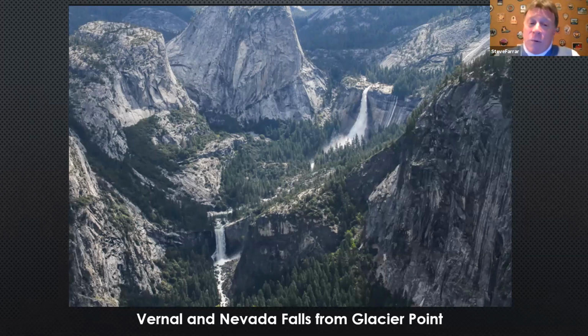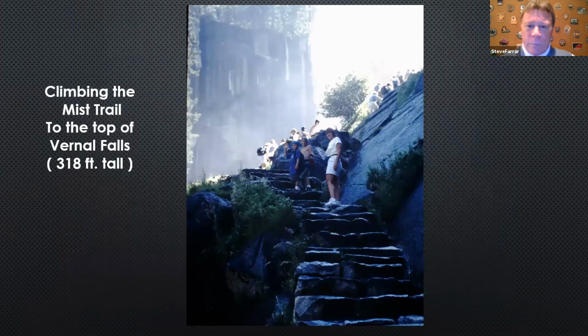One hike that you can do here is the Vernal Nevada Falls hike from the valley. This is how the Merced River gets down into the valley. It comes from the melting glaciers up above. It drops over the top one, which is Nevada Falls, comes down, drops over Vernal, and then continues down into the valley, forming the Merced River. So this is the Mist Trail going up to the top of Vernal Falls, which is 300 feet tall.